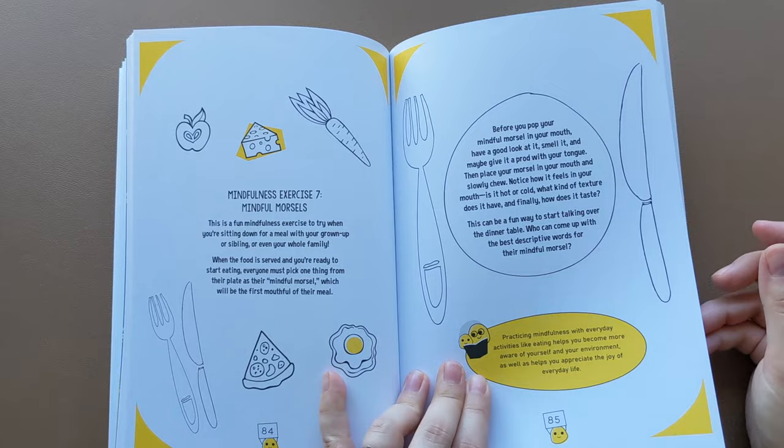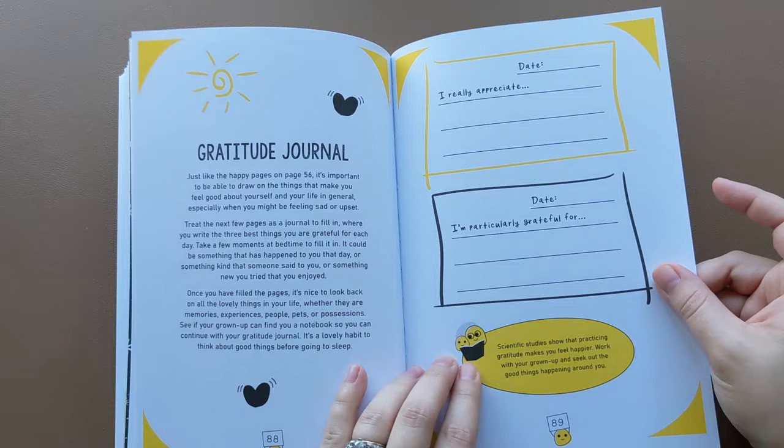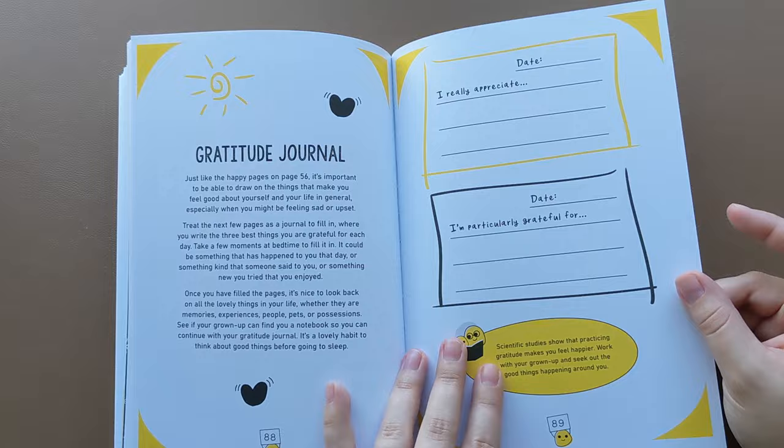Then we have, you're not a worrier, you're a warrior. So we have some empowering ideas here for getting control over our own thoughts. They do introduce a gratitude journal, which I think most of us will be familiar with, at least the concept of that. It talks about how scientific studies show that practicing gratitude makes you feel happier. And this is true for adults and children. So this might be a great opportunity to start having gratitude journal time together.